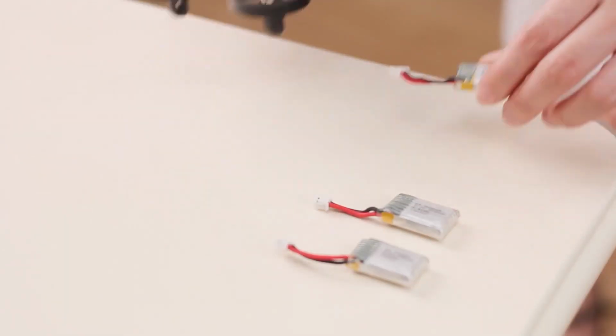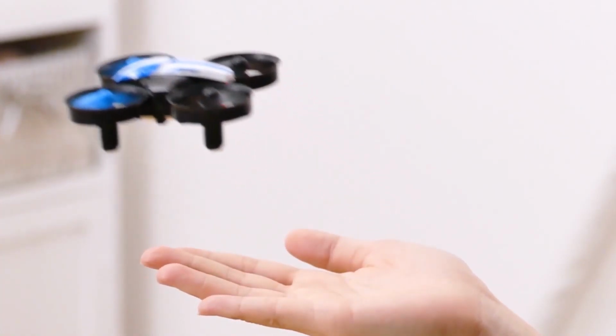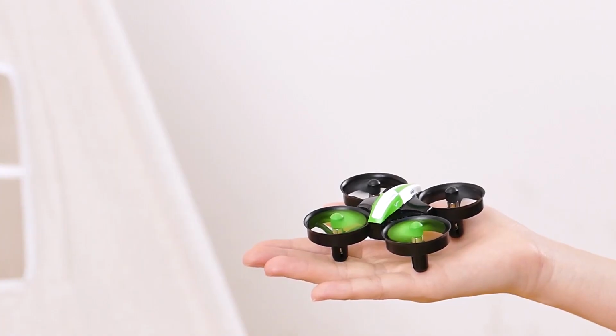It comes with 2 batteries that provide up to 10 minutes of flight time each, as well as a USB charger that can charge both batteries simultaneously. The drone also has 4 propeller guards that protect the drone from damage and ensure safety.